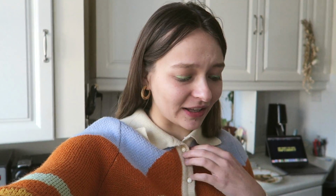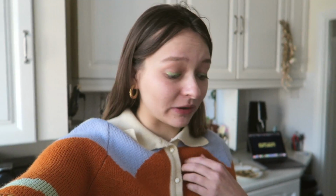I always think it's fun. Also, I tried this today. This isn't chicken. Amazing. I don't even know how chicken tastes like anymore. I didn't have chicken for who knows how long, but it's so good.